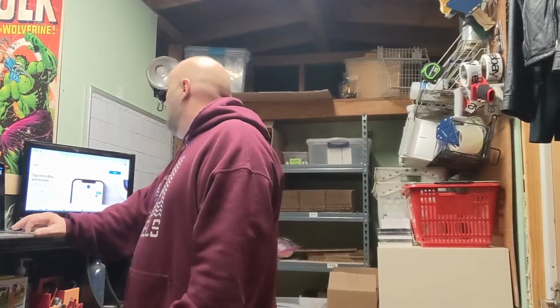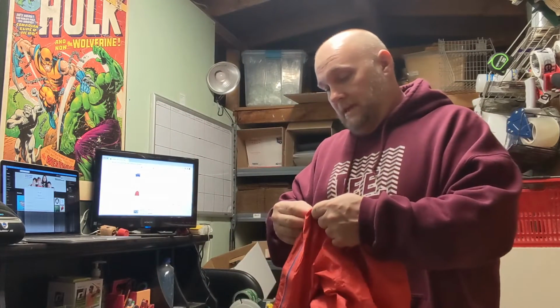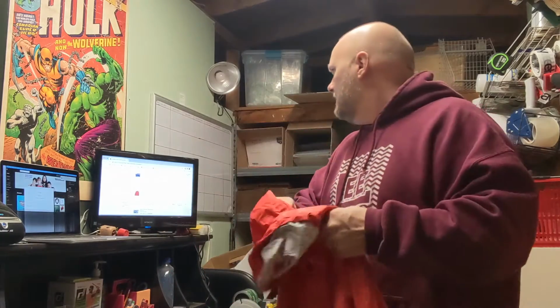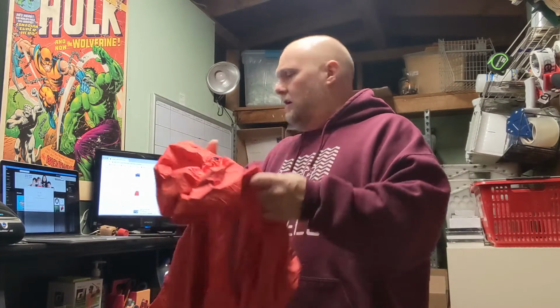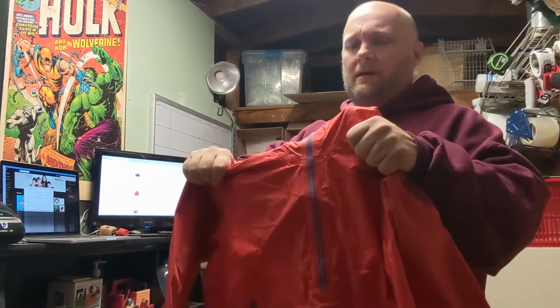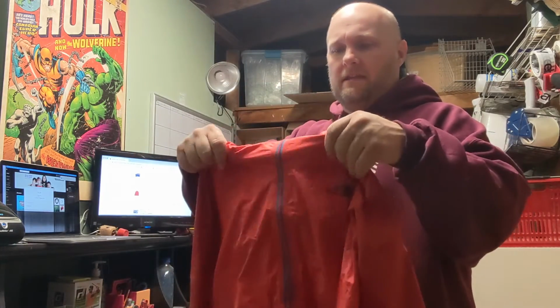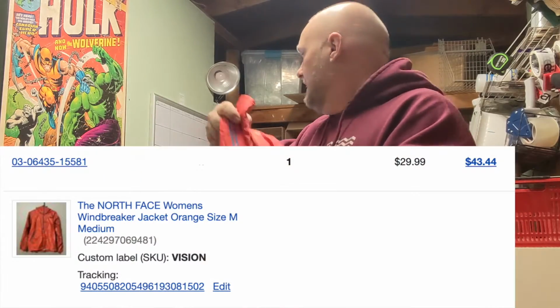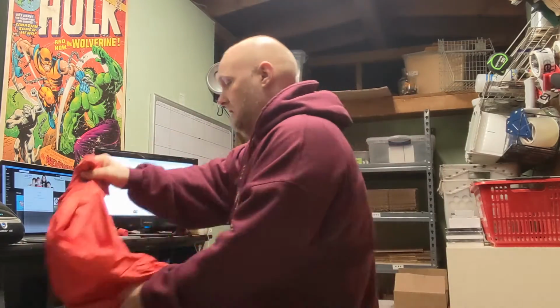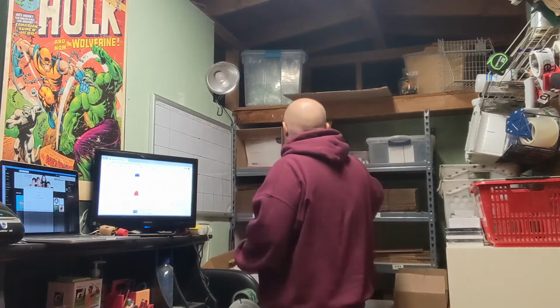So the first item I'm gonna ship off today on my main account is this North Face women's, I think it's a small, medium windbreaker jacket. Bought this last year sometime. I think it was at the Texas size garage sale. So I probably paid $4 or $5 for this, and this sold for $29.99 plus shipping. So I'm gonna put that in a bubble mailer.